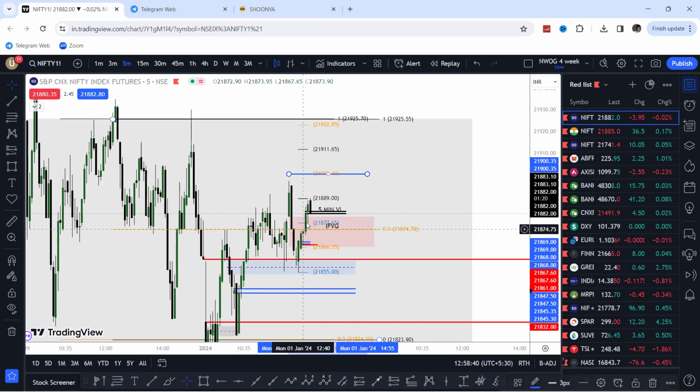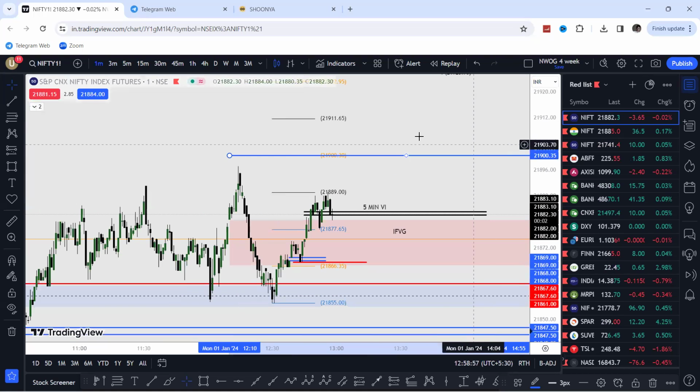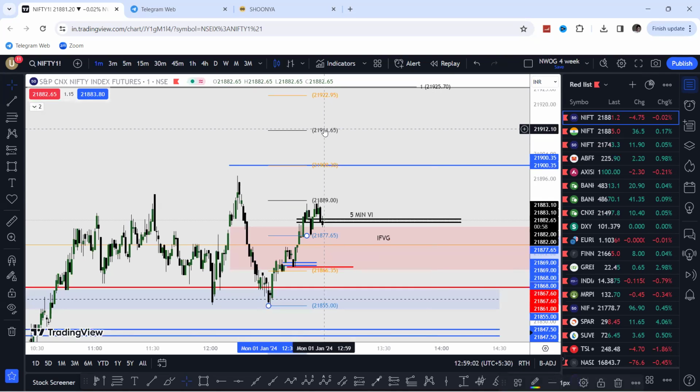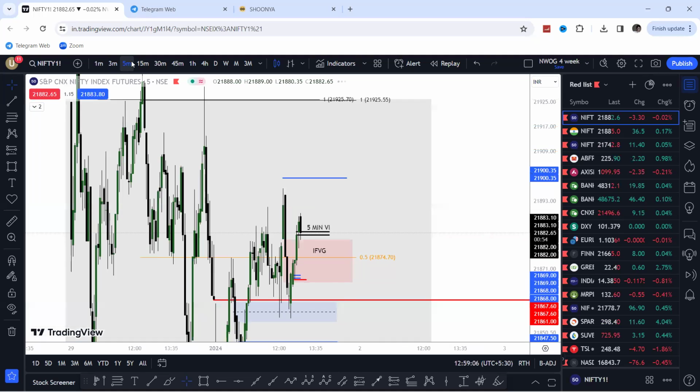If we can keep this gap open, this fair value gap open, I will exit my second move here. 100 quantities right here, 21,900. Or else I will leave it. Yep, 21,900 is what I will expect. But to see that, I need to see this open.